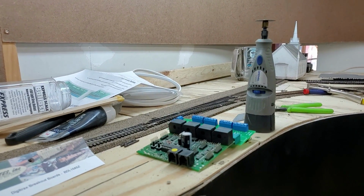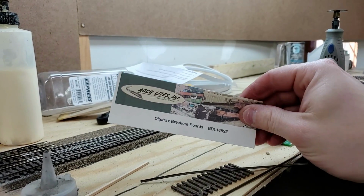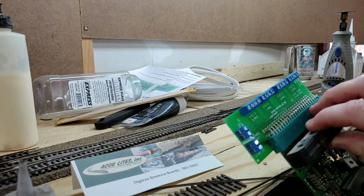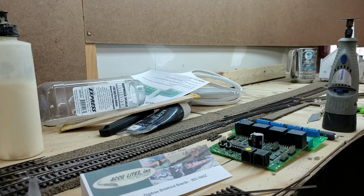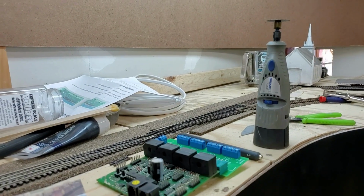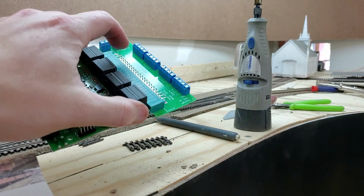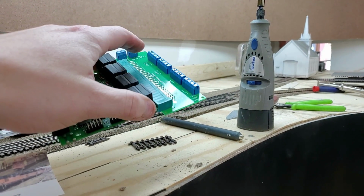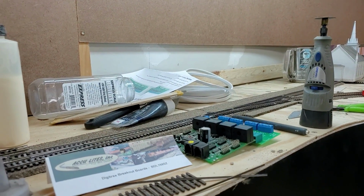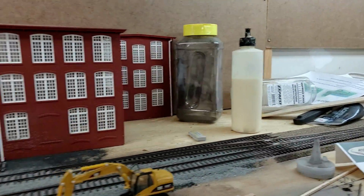It's a BDL 168 with an Aculights breakout boards. These are going to make things a lot easier than using the style that comes with it. Because they're all screw terminals, you don't have to do any soldering. Makes things a lot easier. When I had these on the N scale layout, one of the biggest pain in the butts was the power for each zone, because of the 4 zones that are on there, and you have to do the jumper wires in between them. The breakout board makes things a lot easier.